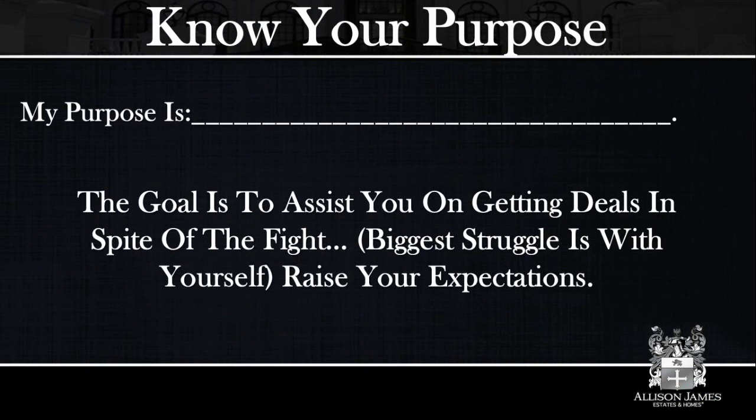And I use that as a tool of education to teach them about how to purchase affordable housing, HUD homes, all these type of inexpensive programs and grants. And I got excited about it. What is your purpose? Is your purpose to make money for your child's education? Is your purpose just to get rich and just die? What is your purpose? You have to have a purpose. Purpose gives meaning. See, the goal is to assist you on getting deals in spite of the fight, in spite of the challenges you have.